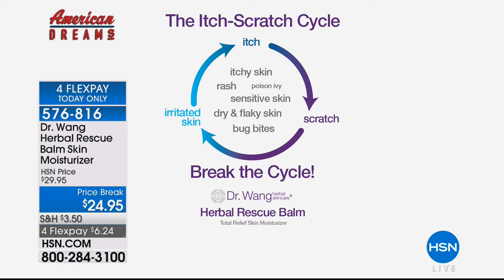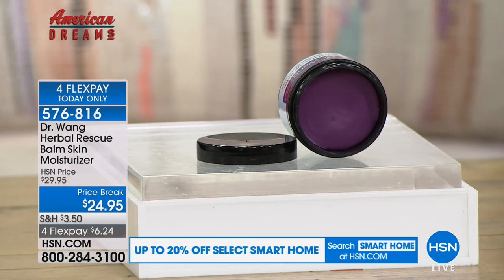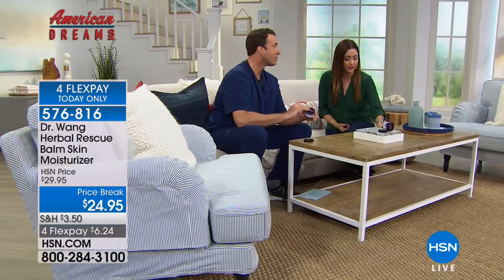Yeah, because it's breaking the cycle. When you think about it, it makes all the sense in the world, because our skin is irritated, whether it is from eczema or bug bites, or you just have sensitive skin, or you wandered into poison ivy, rosacea, whatever it is, we scratch, and it just makes it worse. It opens the skin, it irritates the skin more, and then the problem just keeps rolling. It's just an awful, awful thing.